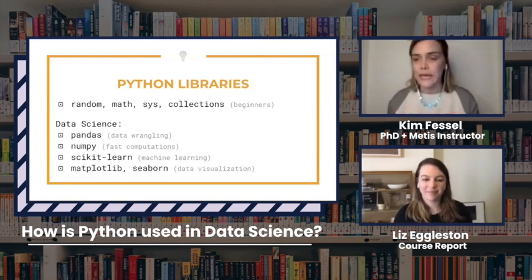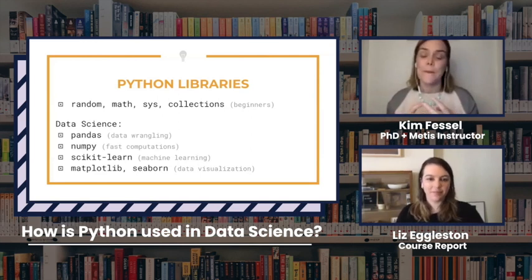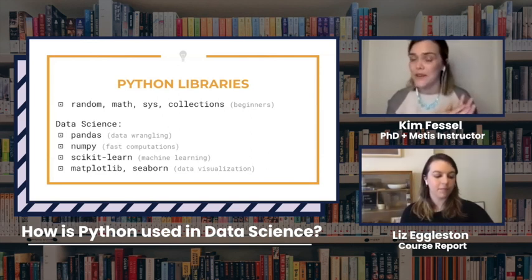If you're a total beginner, some libraries that you might want to start with, random is a really nice one. That will help you generate random numbers, which can be interesting. You could build your own little game or something with that. You could import math is another nice library. That one's going to give you access to all kinds of math functions, square root, cosine, sine, all those kinds of things. Sys is another nice one that will help you interface with your computer, or collections, which gives you access to additional data structure types within Python. So all of those are really great ones for beginners.